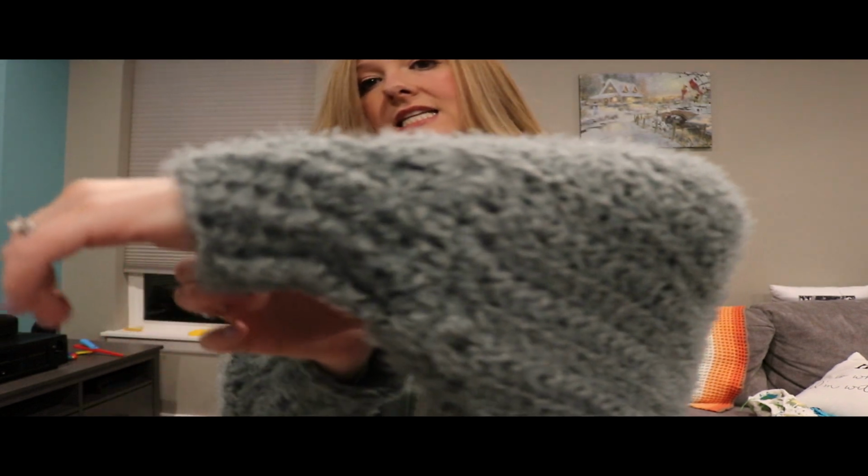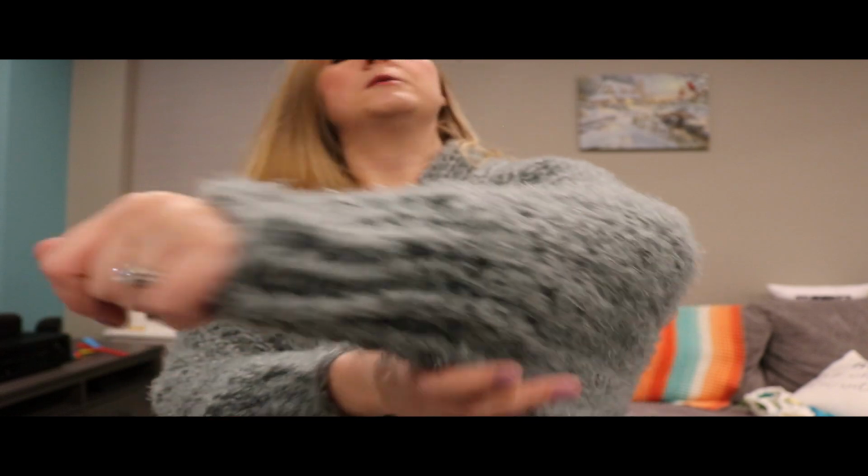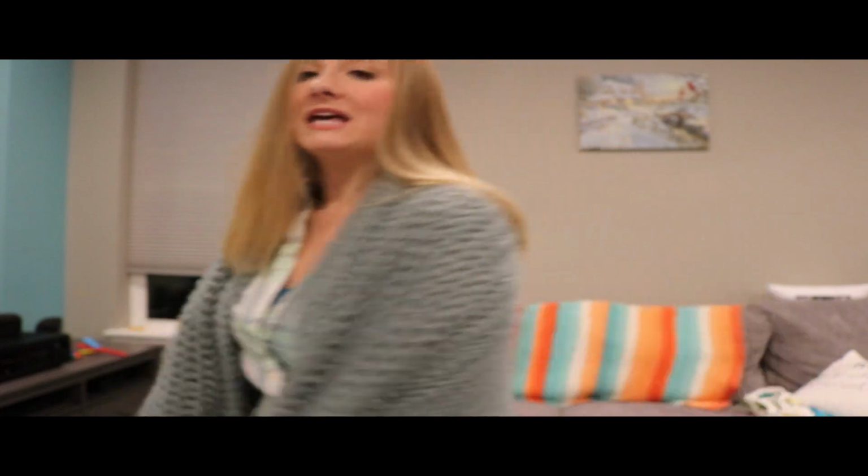I also did half the length of sleeve here. It's more like a cuff on my version, but it was going to be absolutely hanging off of me. I did 8 rows, and they called for, I think, 14, so a little more than half. But this thing is so snuggly soft, you guys. It's so nice, but it is absolutely ridiculously too big.